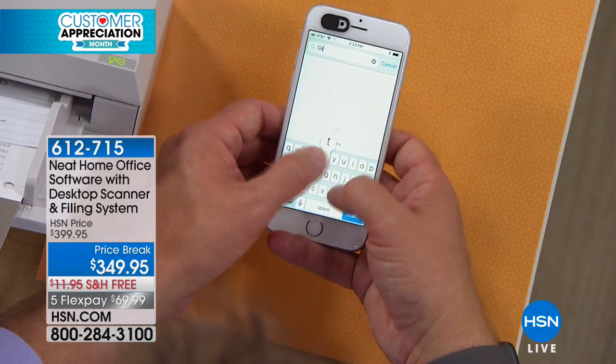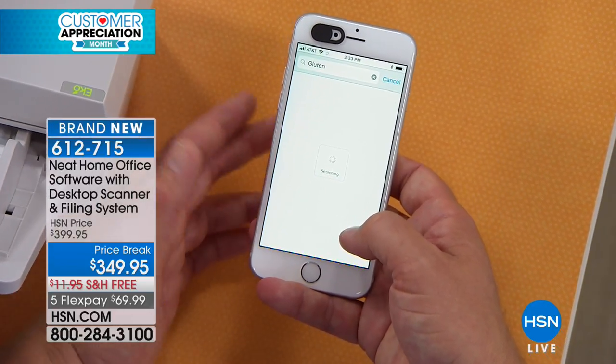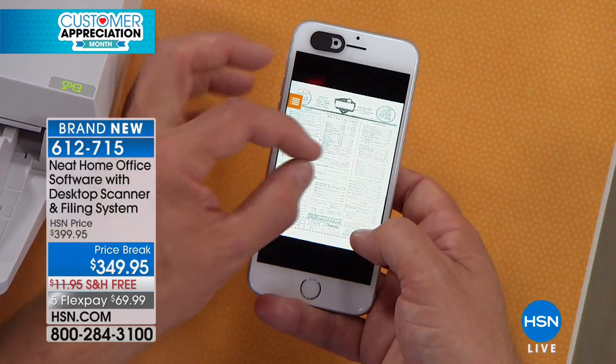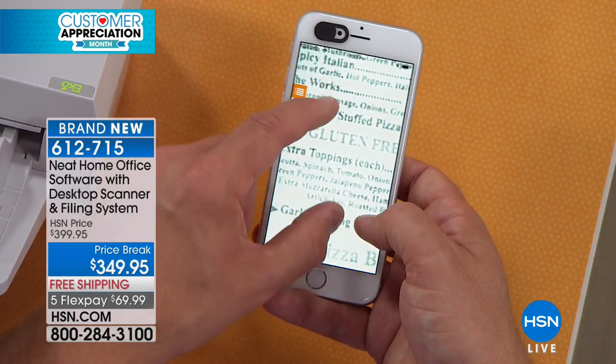I'm just going to type in gluten-free, and you're going to notice it's going to search, and it goes through all the files. That's really where I just find it efficient. Let's see what it pulls up. Oh, it pulled up a takeout recipe. Why? Because on that recipe, it could read the word gluten. I don't know if you guys can see that at home. That's the power of what happens.